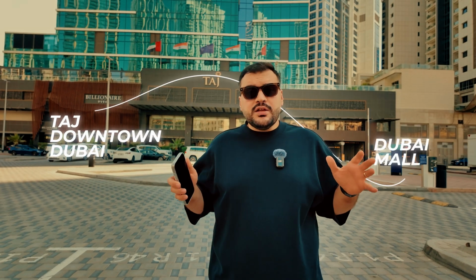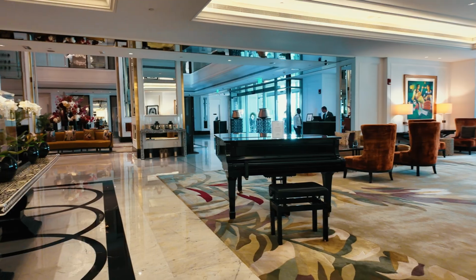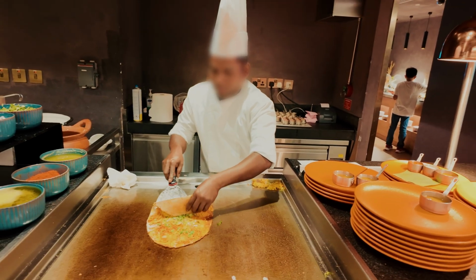Okay guys, our stay at Hotel Taj Downtown Dubai has come to an end. This was one of the best stays we have had in Dubai. The location in downtown was very convenient with a shuttle to Dubai Mall every hour. The room design and colors were amazing and the hotel was extremely clean. It has a nice Indian vibe which adds to the experience. Considering the service, quality and cleanliness, the price of this hotel is truly worth it.